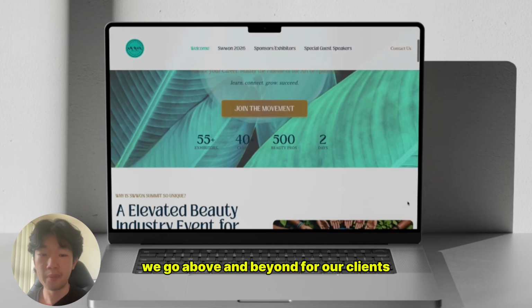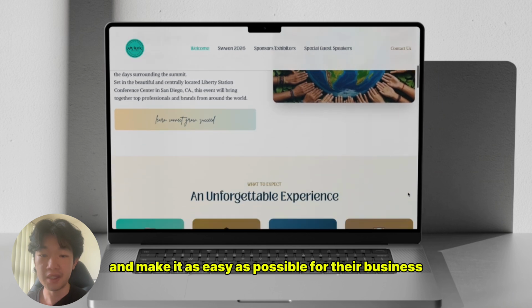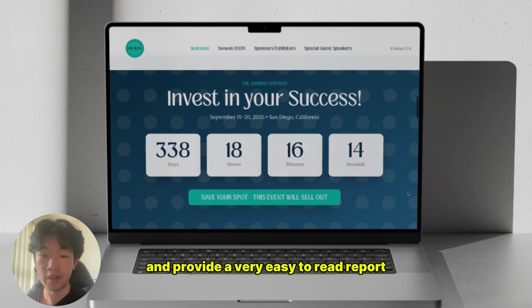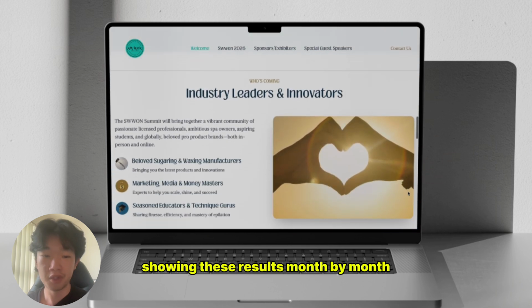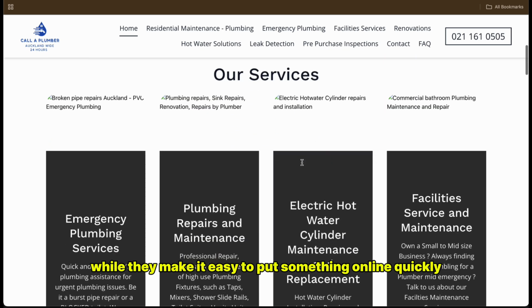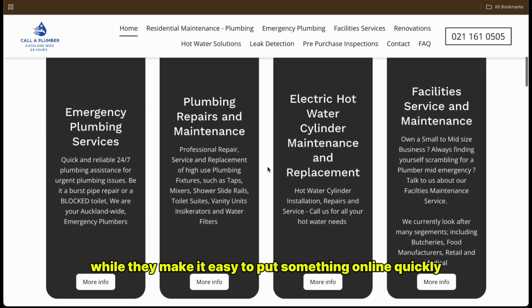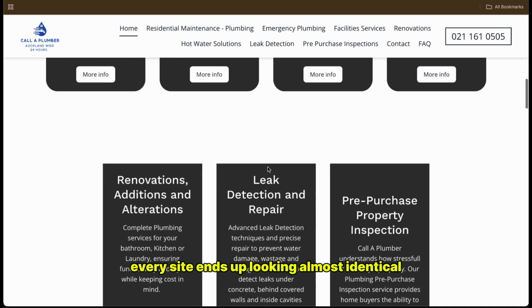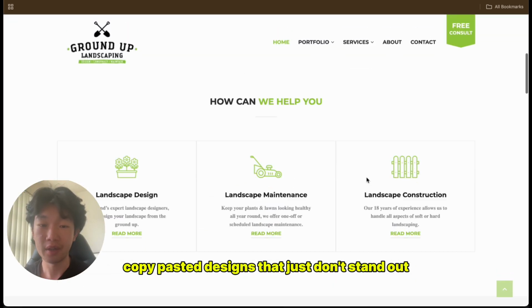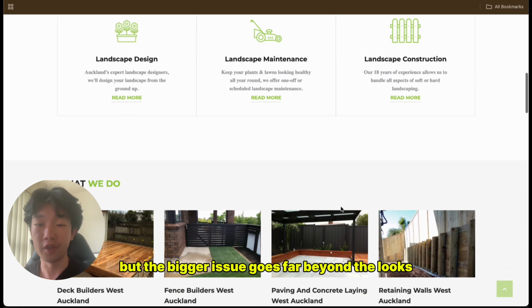We go above and beyond for our clients and make it as easy as possible for their business. We handle all the technical stuff and provide a very easy to read report showing these results month by month. The problem with template website builders is that while they make it easy to put something online quickly, every site ends up looking almost identical. They're generic, copy-pasted designs that just don't stand out. But the bigger issue goes far beyond the looks.